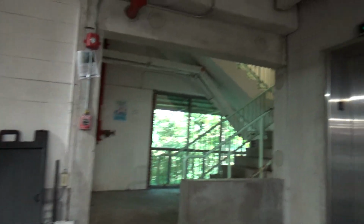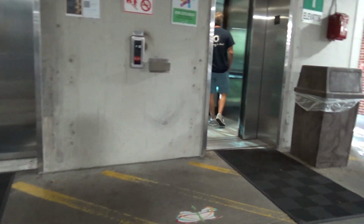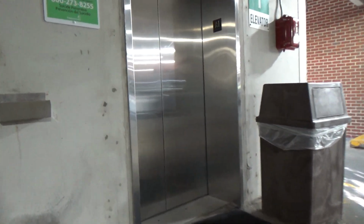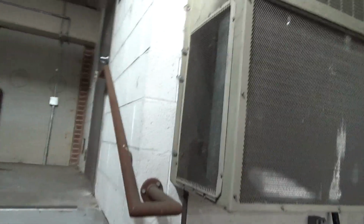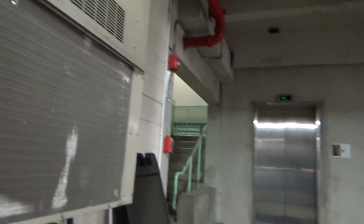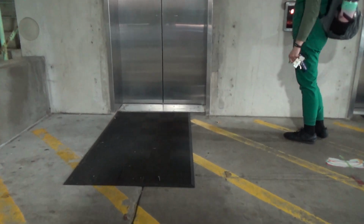Oh yeah, by the way, those are the steps. And what's interesting about these elevators is the machine room is actually on steps too. See, the machine room is right over here. And to get to the machine room, we have to go up these steps. See? Interesting. It's like, nope, screw it, I'm taking the stairs.